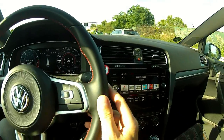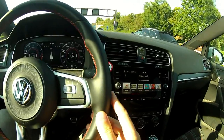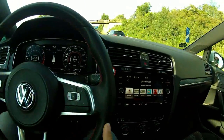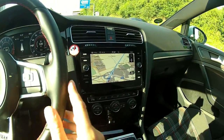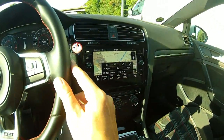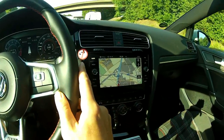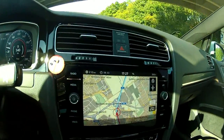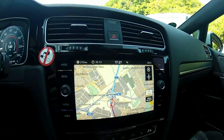Okay, so as you have seen, I made full volume on purpose just to show you the resistance of the amplifier, and I must say the quality of the voice was okay. And let's continue our journey. Let's go back to, okay, here we can see the different views, 2D, 3D and so on, and where we are exactly. Still a lot to drive to finish the traffic jam.